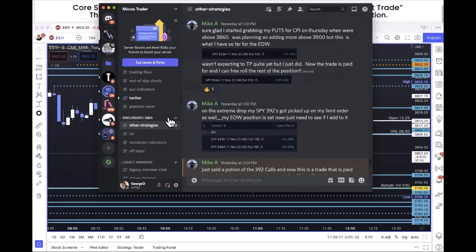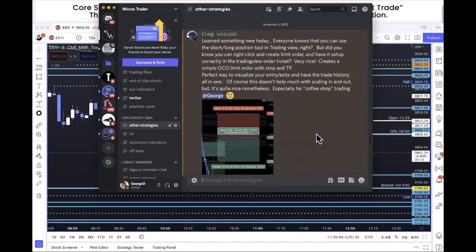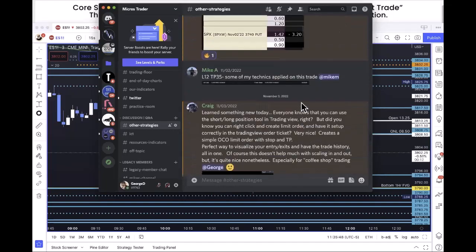Actually, no, thank you. The other strategies room I had to create for Mike. His computer screen looks like the space shuttle, and I don't look at that many things. I use a very, very, very simple strategy. Because he has 20 years of experience, he looks at many other things and does many other trades. For example, here's some of his SPY options he did yesterday. So he kind of runs the other strategies room. I consider that the PhD, if you learn everything I teach you and you're really successful and maybe you want to look at some other stuff. I don't even post in here, I guess I do every now and then, but this is kind of Mike's room.